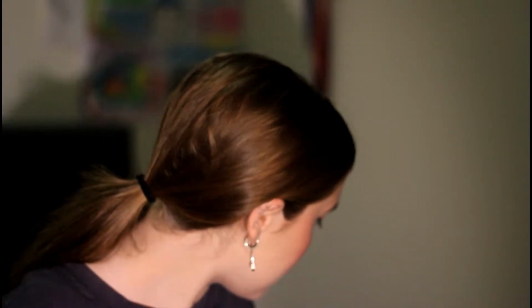Okay, I just did the highlight and now I'm going to do my lips before I finish the eyes. This has actually been a lot quicker than I thought. And I actually want to do a dark lip rather than another pink. So I got this MAC lip liner in Stone.